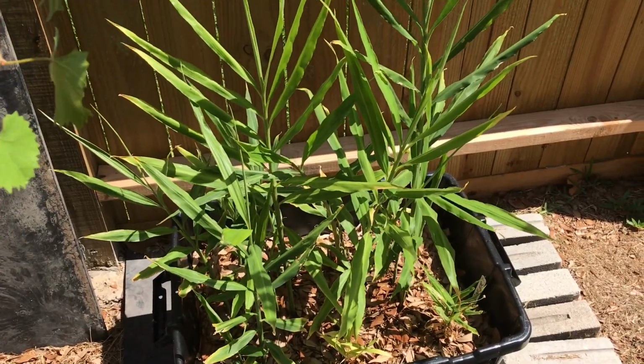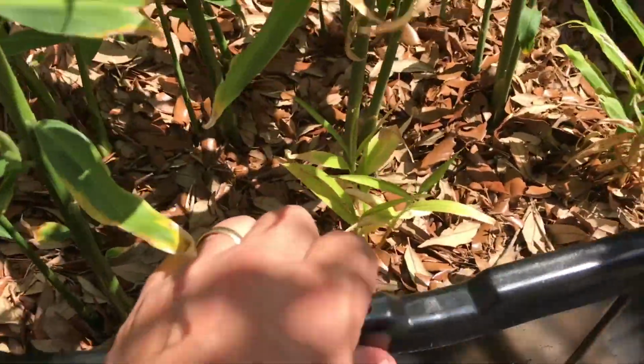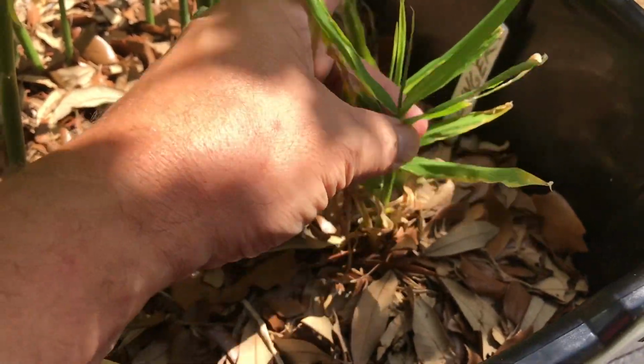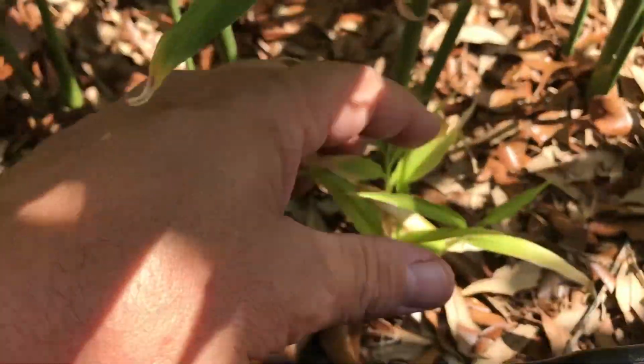Haven't had a ginger update in a while, but man, it's going crazy. It's about 3 or 4 feet tall. About 3 feet tall. This is my ginger from Baker Creek. And these were tissue cultures, and they're not growing quite as fast. I mean, they're not but twice as big as they were when I planted them.